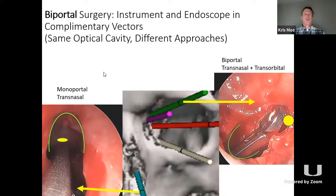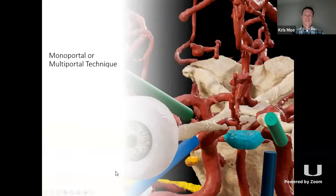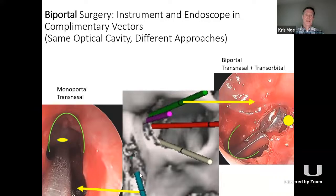The other issue with biportal surgery is we can see our instruments better. If we do a monoportal approach through the nose, you can't see the tip of the instrument. And in fact, you don't know what instrument I'm using here. And so that's through the transnasal endoscopic approach here. But if we do a superior transorbital approach, all of a sudden you can see the tip of the instrument and you get a pseudo depth perception because you know where you're working exactly.